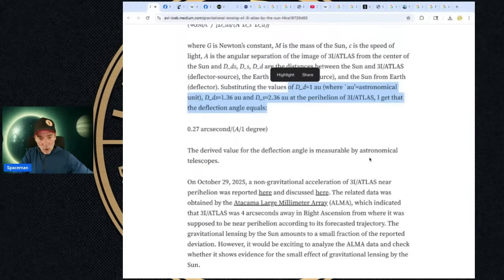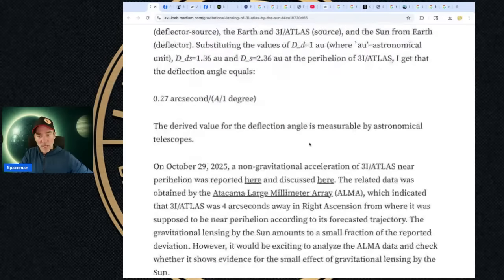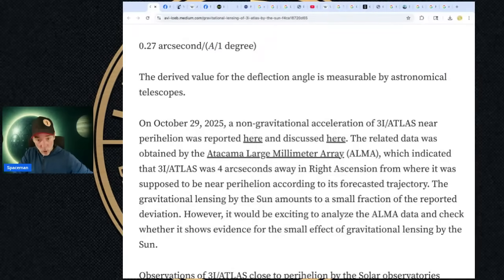So on October 29th, 2025, a non-gravitational acceleration of 3I Atlas near perihelion was reported and observed. Literally, this thing is moving via non-gravitational acceleration. Now, it could be outgassing. However, Professor Loeb details that if it is outgassing, the mass of 3I Atlas would actually be substantially less over a pretty short period of time, because that outgassing is what would be producing the additional acceleration if it is not some type of technology. And we are not seeing signs of that right now.